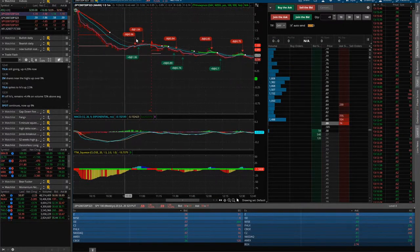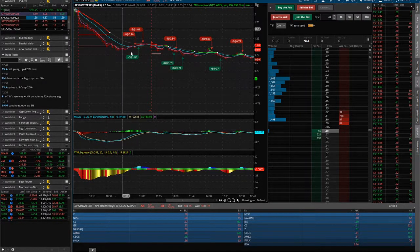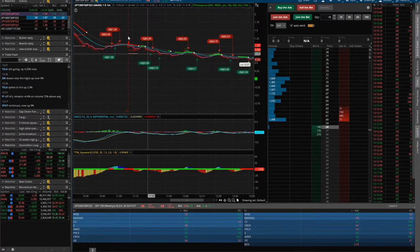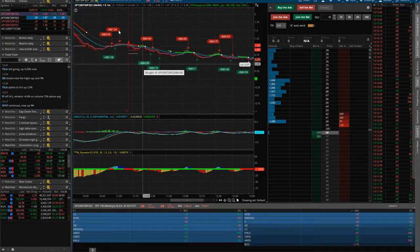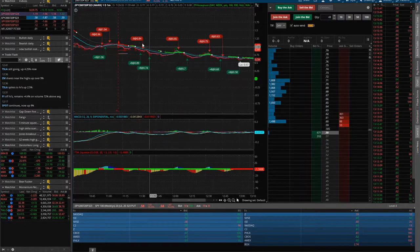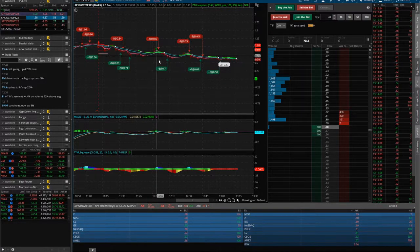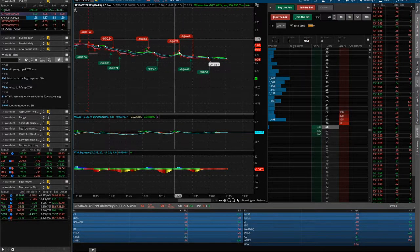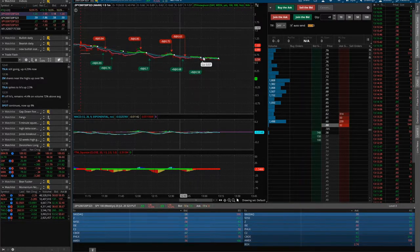So you can see the first contract, I sold it at 96, I covered at 106, so I actually took an $80 loss. The next contract, I sold it at 104, I covered at 89, so that's a $120 profit. Next contract, $80 profit. Next contract, $120 profit. Next contract, $56 profit. Next contract, $40 profit.